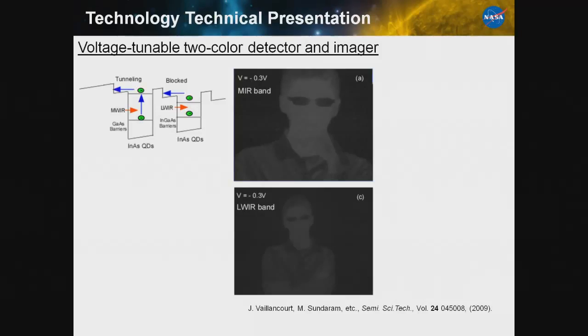You will collect a few long wave photons under low bias condition. You can't turn that off, you can't make that zero, but you can actually start to get this image. So the top image here is collected with a midwave lens, in the 3 to 5 band. And you can see the same image with the long wave lens, this person is much dimmer, you're getting much fewer photons.